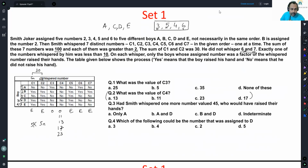A is definitely 5. So now, what do I know about C2? What I know about C2 is, it is a multiple of 2, it is a multiple of 4, it is a multiple of 3, it is a multiple of 6, or it is a multiple of 12.